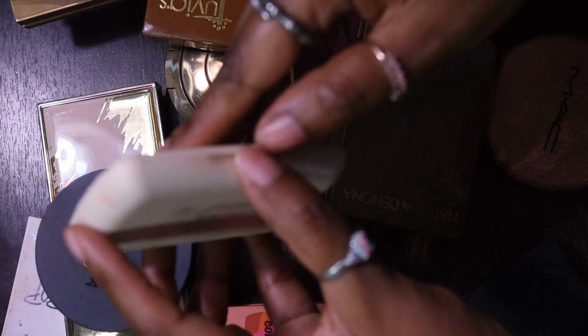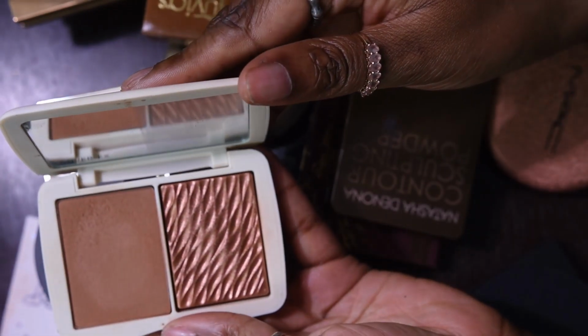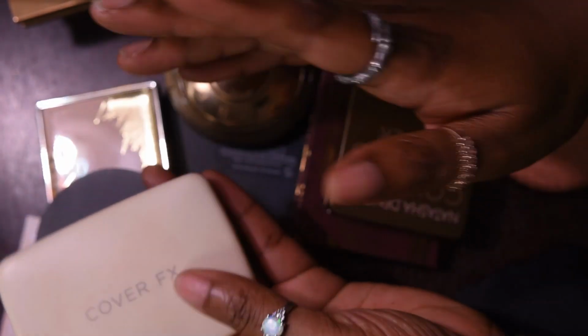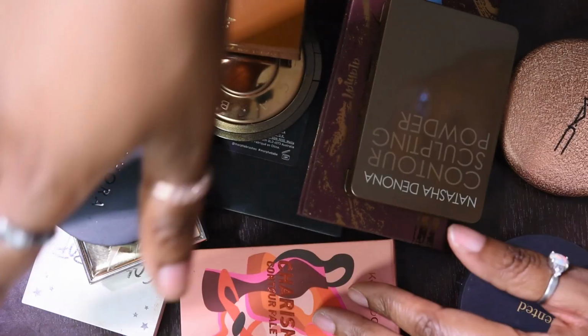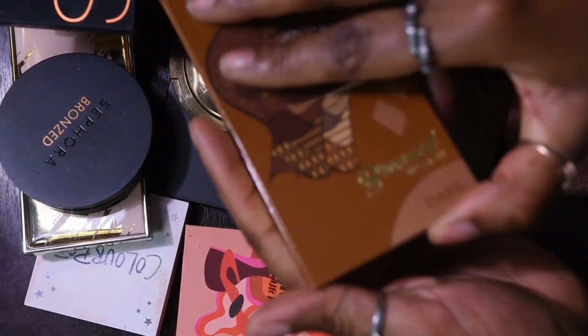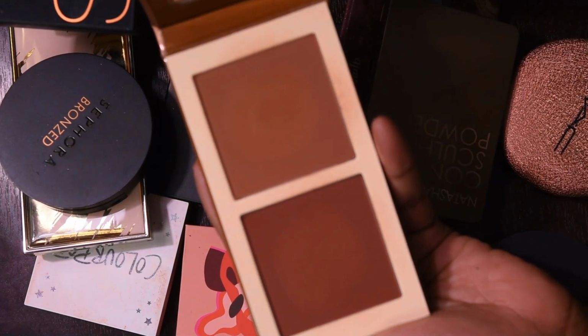Another one that's kind of in that same boat is this baby right here from Cover FX. This is in the shade Suntan Bronze. I just don't need to force some of these bronzers to work for me because I have so many that actually do. A good one that works for me is this Juvia's Place bronzer in Dark.